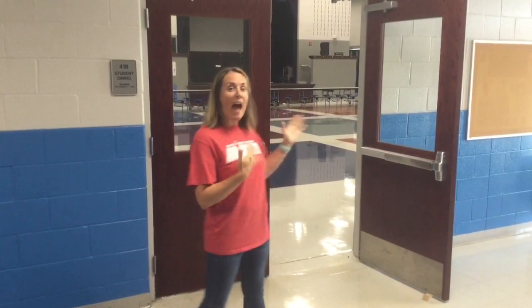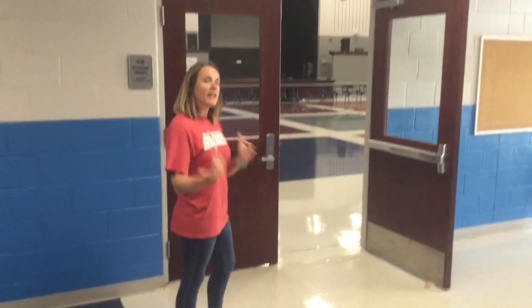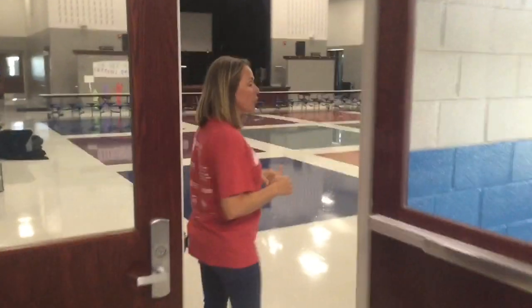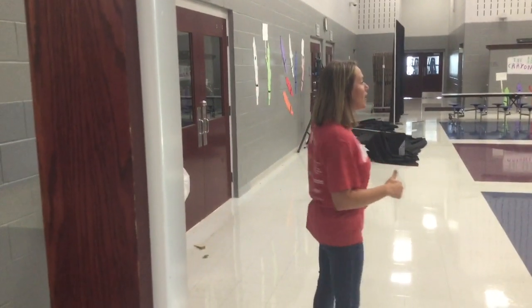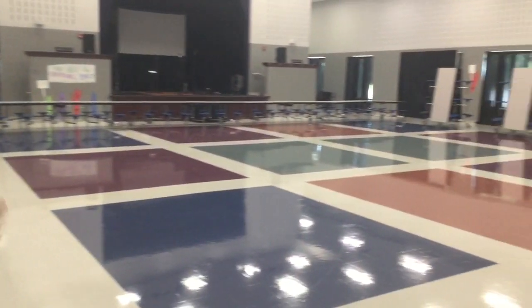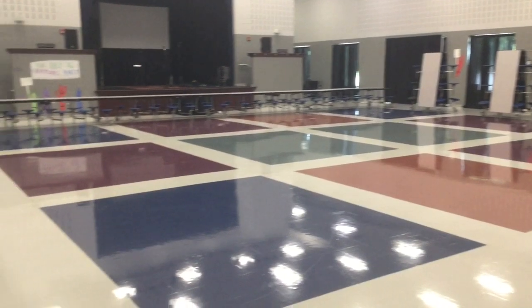Now we're at the cafeteria entrance. If we've made our way down the hallway, this is where you will eat lunch. You'll come in here, go through the serving line, which is behind me over here, and then make your way into the cafeteria. Again, it's not set up at the moment, but this is where our cafeteria eats.